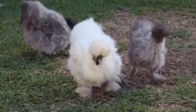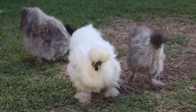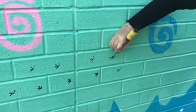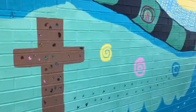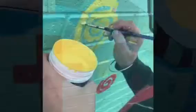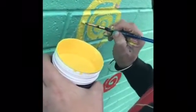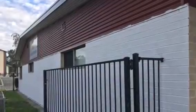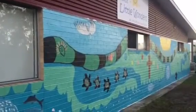Now Miss Matjack said, we cannot forget the chickens. So to represent the chickens, we use little feet marks going from the kindy to someone's house. Can you see that swirl? Here we go. The swirls represent all the different families around the community. So here's our mural before, and here's the finished product.